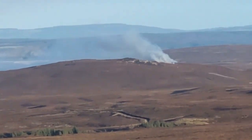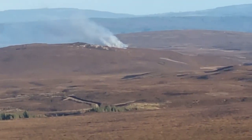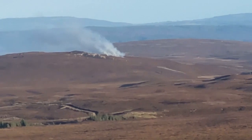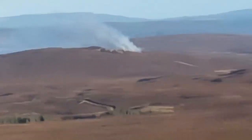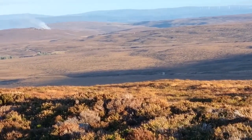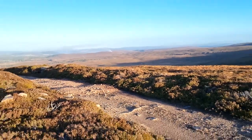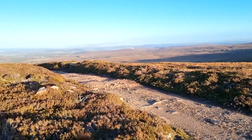I'm not sure if you can see that or not. Yeah, there you go. That's Grousemoor getting burnt. Just wondering how that goes with global warming. It's bound to have an effect, because it does emit CO2. So, interesting to find people's thoughts on that.